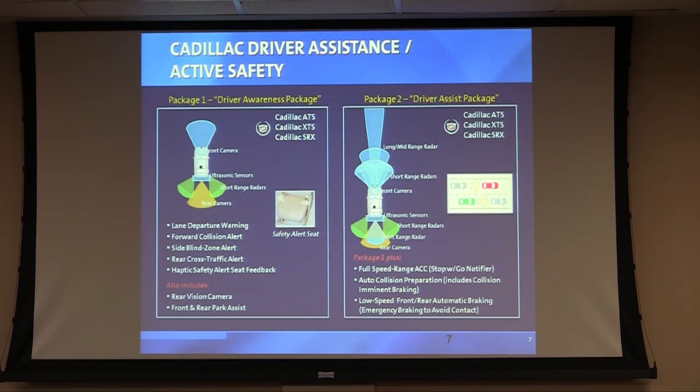There's always a trade-off between the performance of the system, but also false alerts, right? These sensors are not 100% robust, and if it's falsely activating, giving a high deceleration braking event, that's not a good thing to occur. So that's why there's a little bit of trade-off in those.